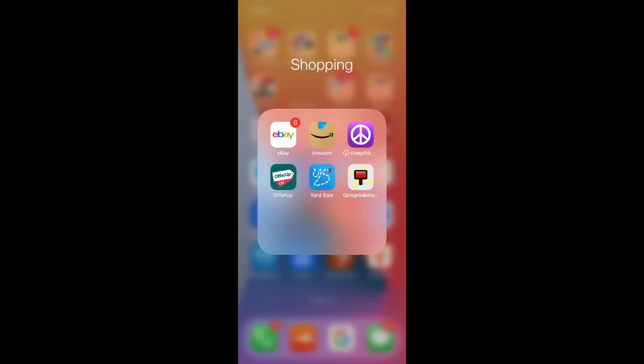Today I'm going to be showing you how to filter out your eBay search settings where you will only get free shipping on every single item that you purchase. This is a great way if you don't want to pay for shipping. Most of the time shipping is factored into the price anyway, so don't think that you're going to get cheaper prices or anything by using this method.